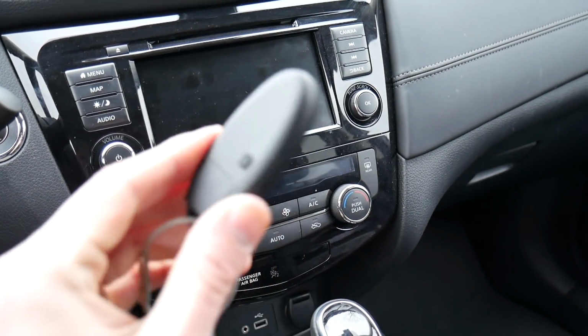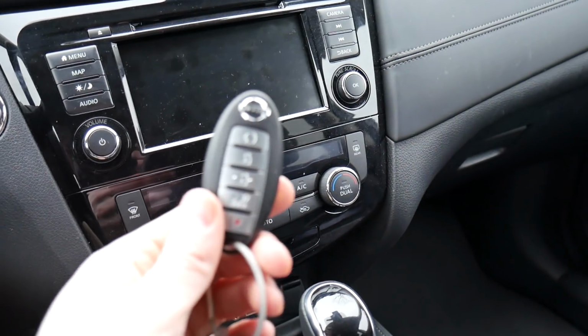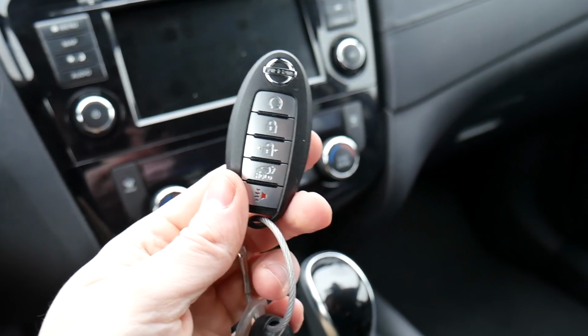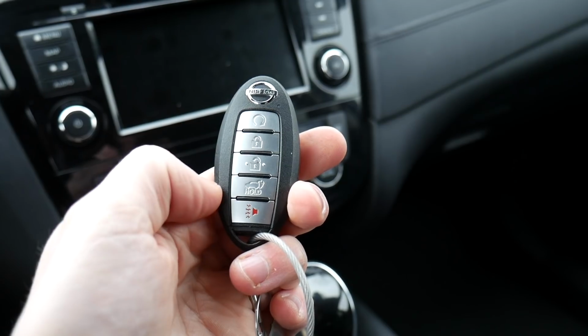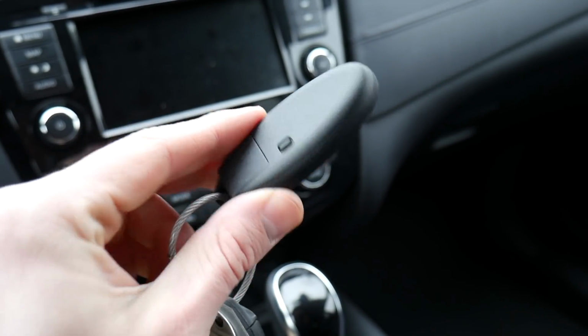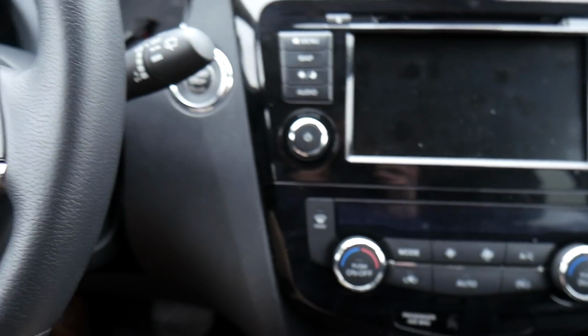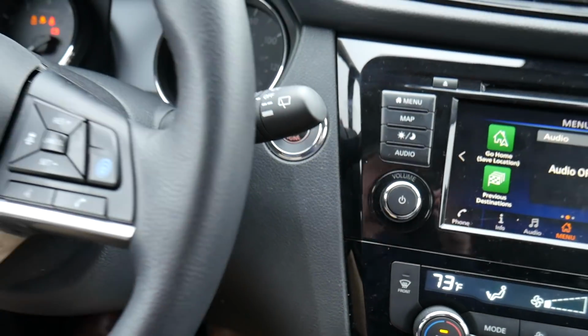So here's the remote. It's Nissan's standard remote. I've seen this on pretty much all their vehicles for the last 3 or 4 years. It's an oval shape. You got remote start on the top, lock and unlock buttons, a trunk release, and then a panic button at the bottom. Really nothing on the back at all. To start the vehicle, we're just going to push the button right here up on the dash and watch it boot up.